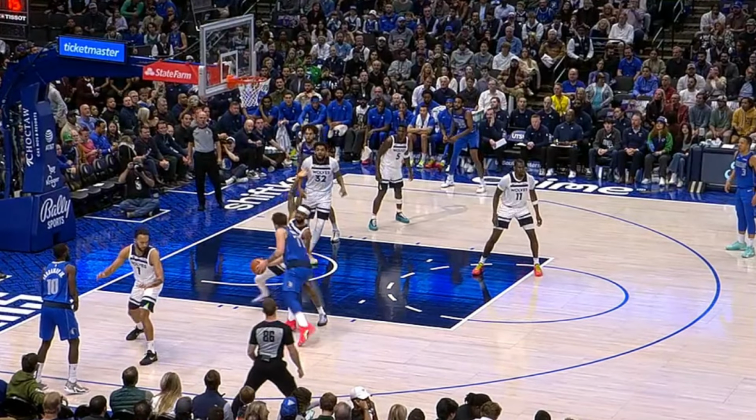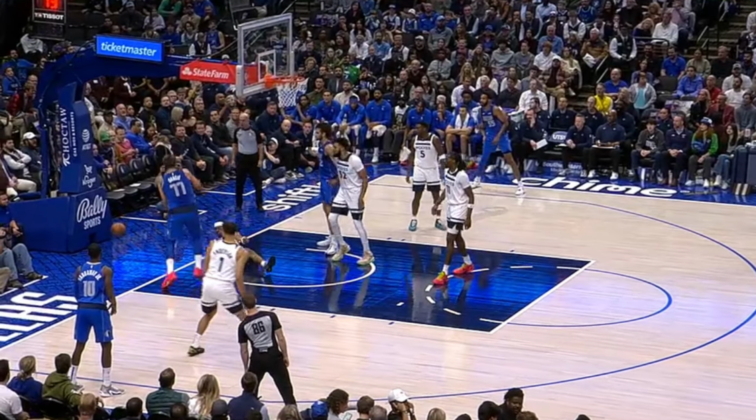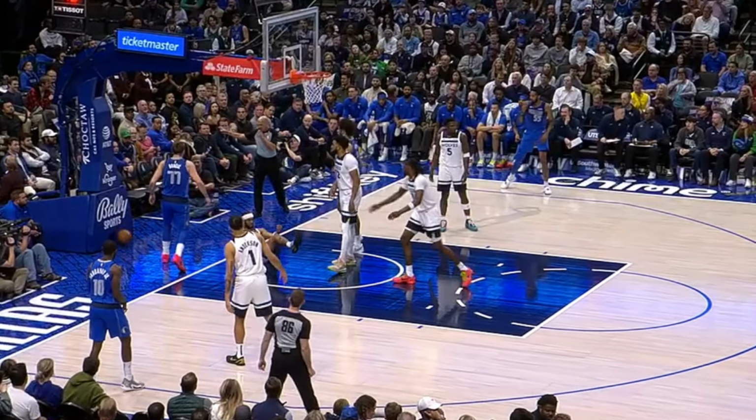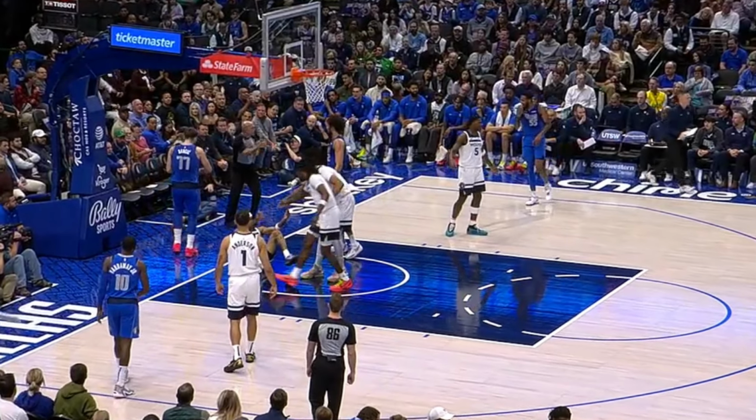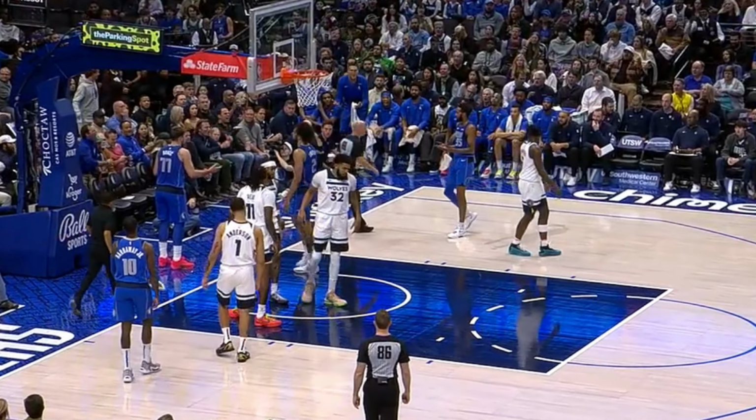When you're watching the Wolves and wondering how they manage to suffocate teams with their defense, it's that ball pressure I keep mentioning that is the key reason, and the amount of bodies that they have who thrive in that area as well.